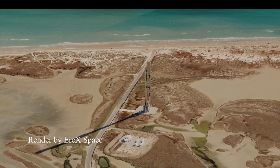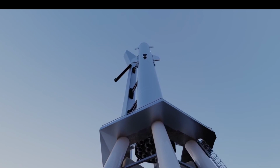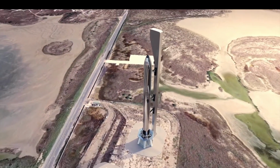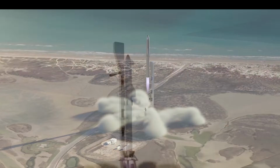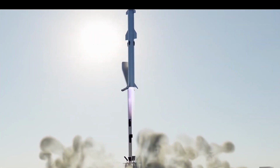So, let's go! The first orbital flight of Starship, the day on which the single greatest flying object mankind has ever created takes off into the skies, is a day we can look forward to with a lot of excitement. But as of the current state of development down there in the Boca Chica test site, it doesn't look like we are too close to a first orbital launch attempt.